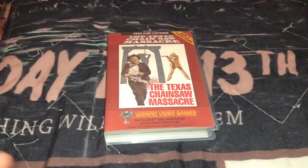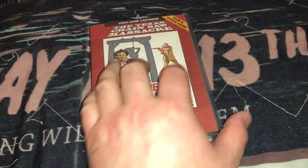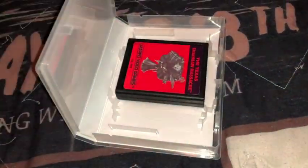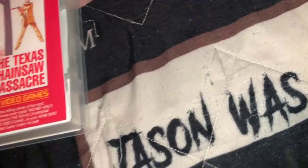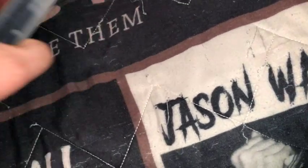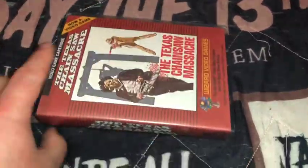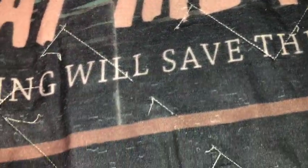All right, so moving along, I have the Wizard Video Games Atari game, Texas Chainsaw Massacre, and it's pretty rare. And there's the cartridge. The game itself is not great by any stretch of the imagination. It's actually a pretty bad game. It's pretty terrible, actually, but it's pretty cool to have this as a collectible, and it's a little pricey now. So just wanted to add that into the video here.